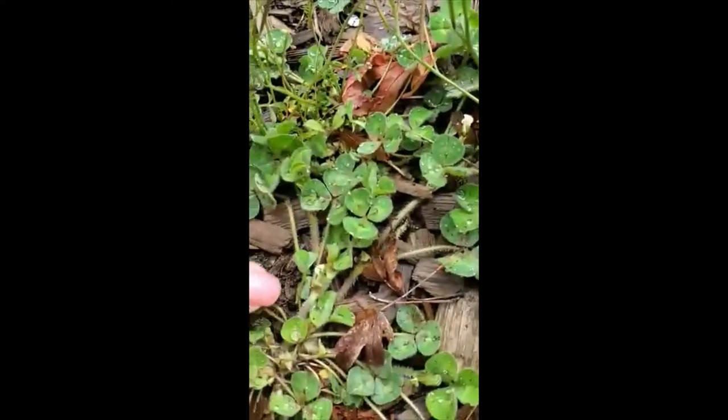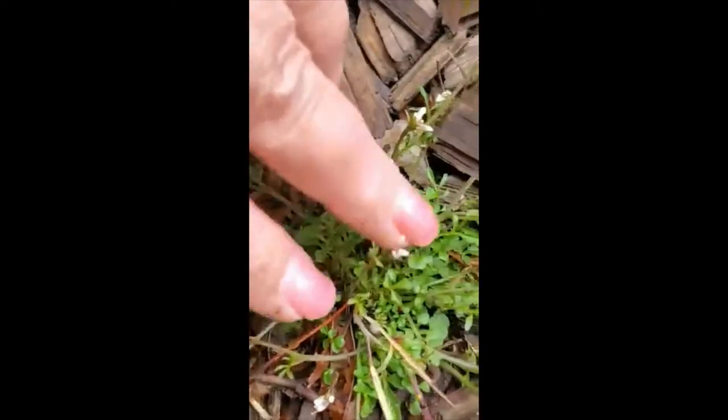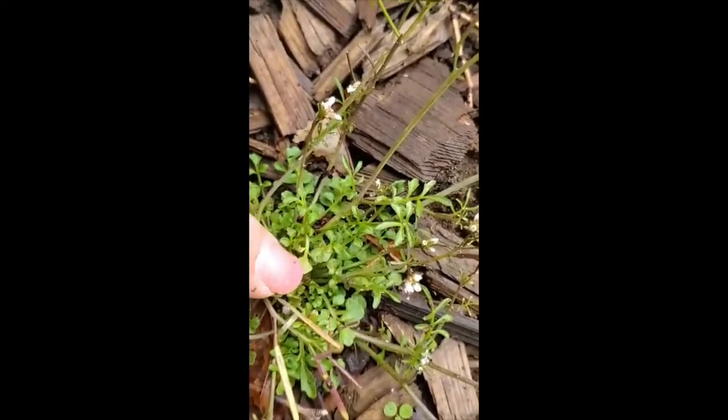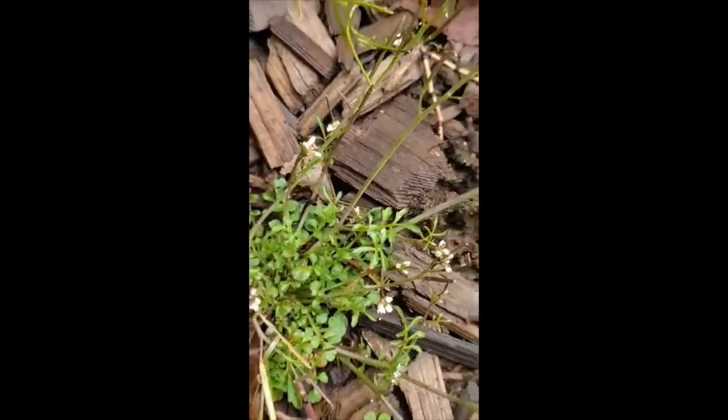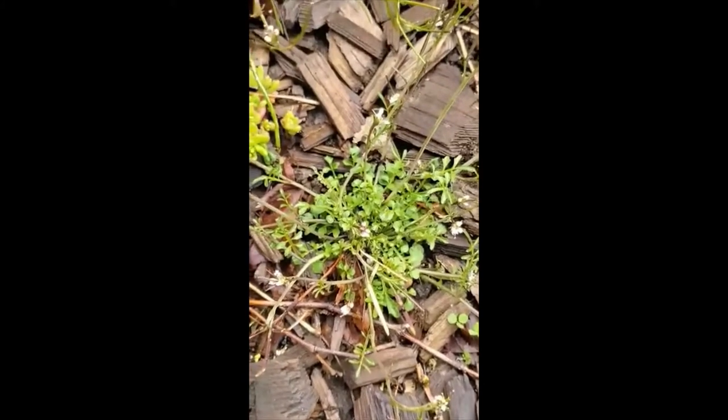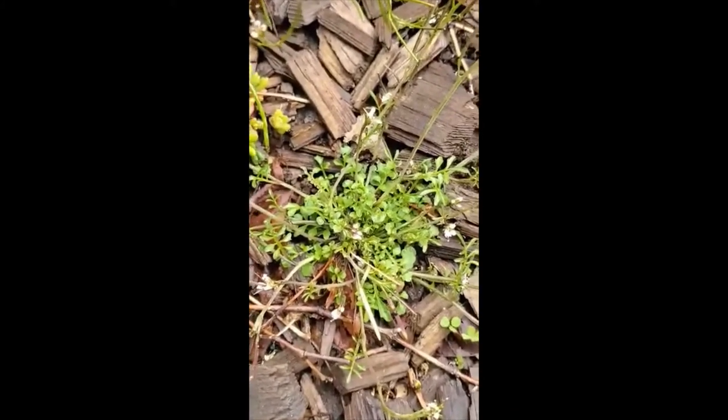That's clover down there. That's a different plant entirely. This is what the leaves look like of this little one here. It's like a little rosette of these little delicate round leaves. Yeah, so that one is very common in all the conditions of my garden.